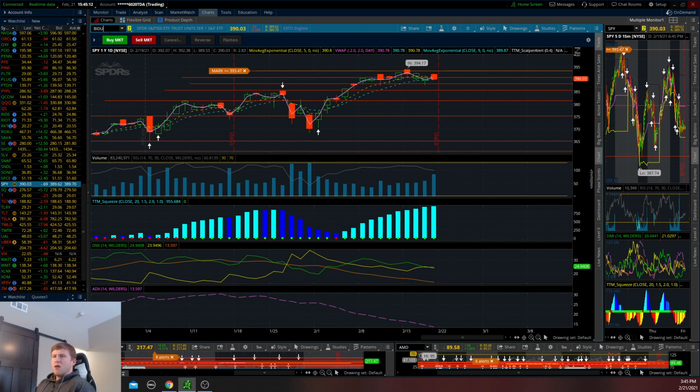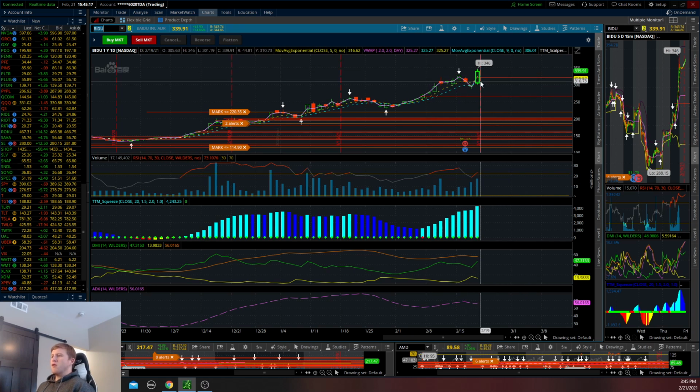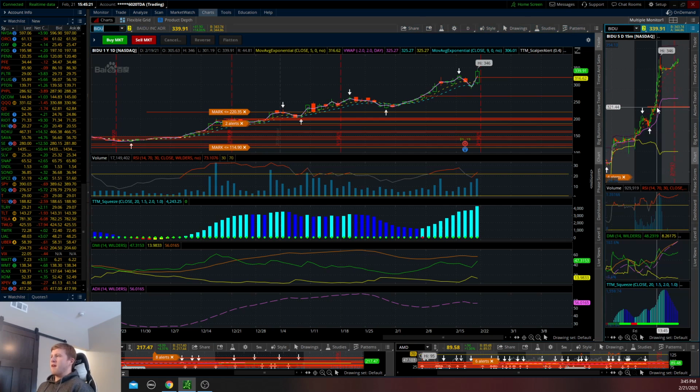The first play is going to be Baidu. We have this huge, strong move that we saw on Friday, especially running into close. Again, if we look over here on the 5-day, 15-minute, look at this strength move from all the way from 11.15 into close. We're closing from 3.12 all the way up to 3.46, carrying that strength move into after hours. Let's see if we can form that breakout over 3.46.